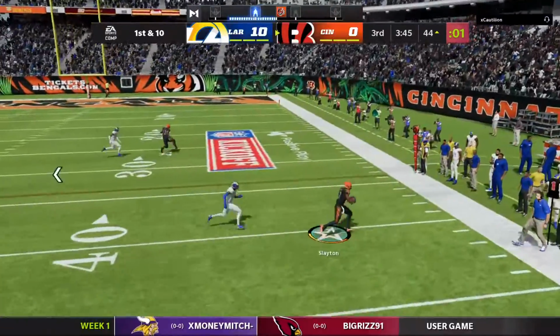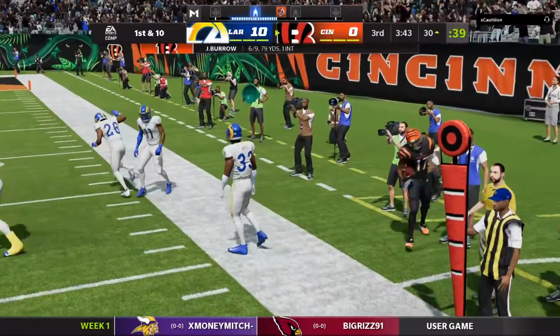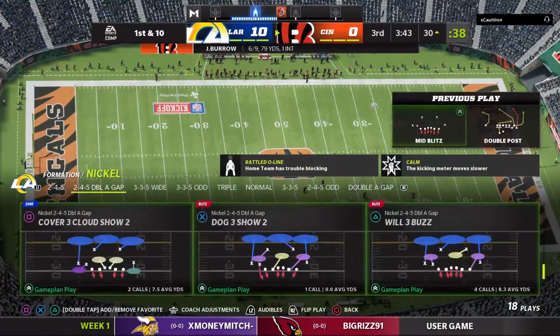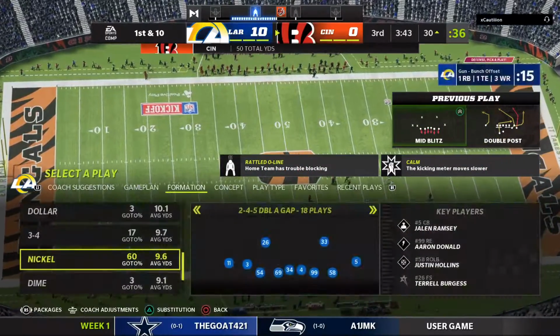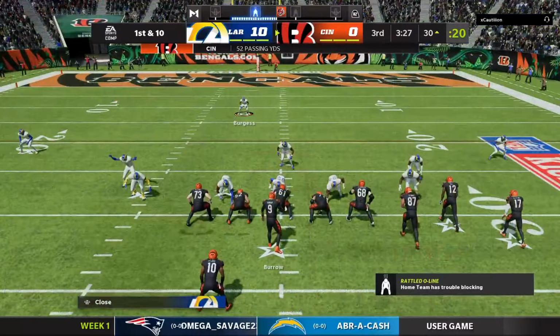Now it's Burrow. Catch made by Slayton. And they'll get this to the 30-yard line before crossing over out of bounds. I don't know what they talked about at halftime. Whatever it was, it worked. They look like a different team here in the third quarter.